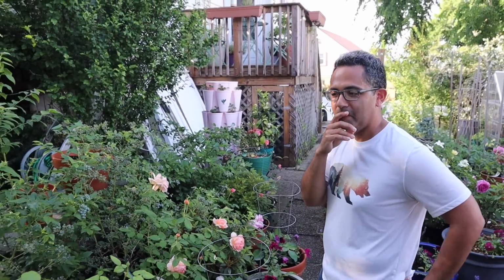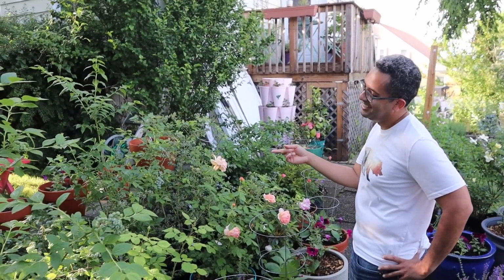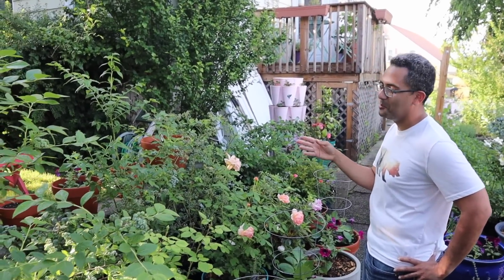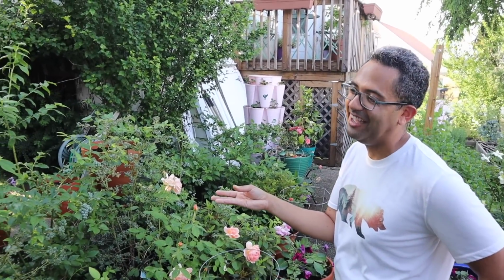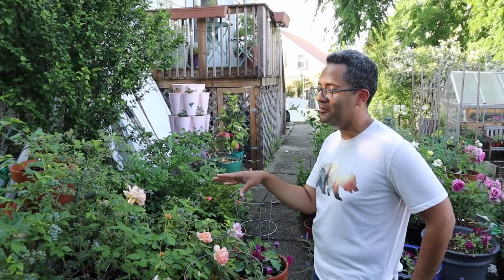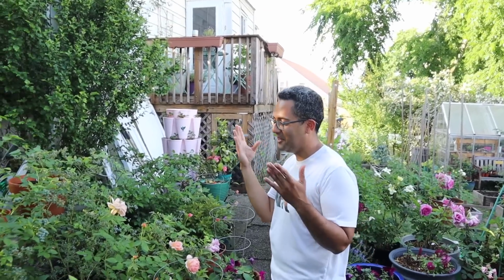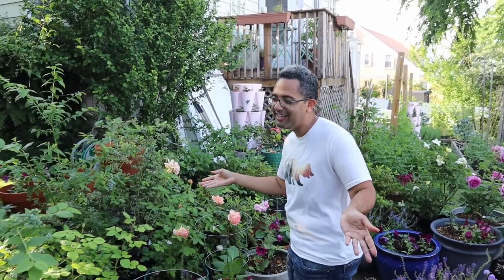So do you find that the birds eat them a lot too, or you can still get a good harvest? Honestly, the birds will eat this to the point where I can get a little bit of a harvest, but it's not gonna be a lot. Last year was the first year that I put netting over the blueberries, and I did get a nice harvest that way. But I'm very big on aesthetics, so putting the netting over saves the berries, but to me it looks ugly.